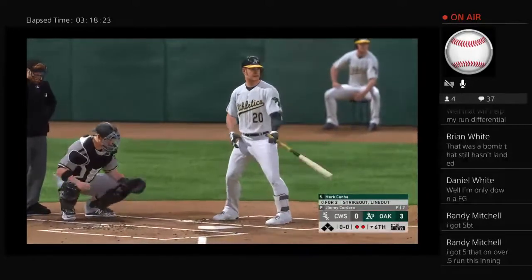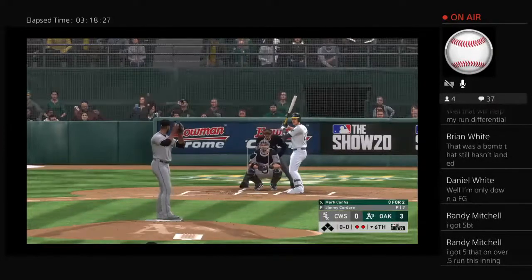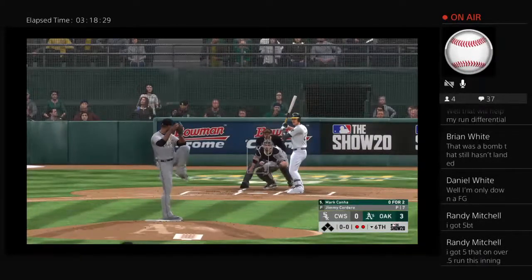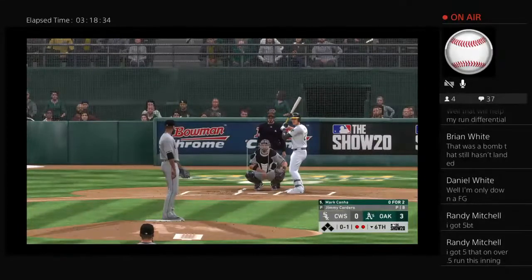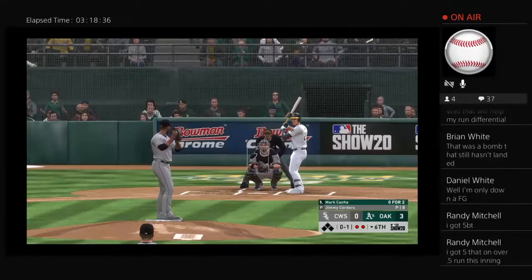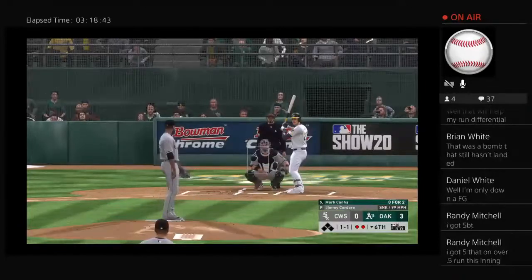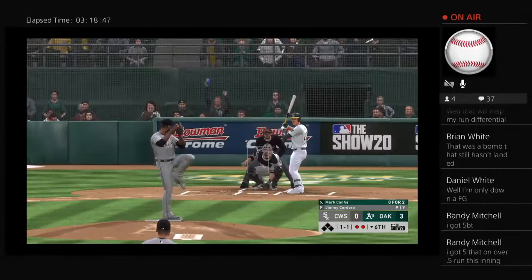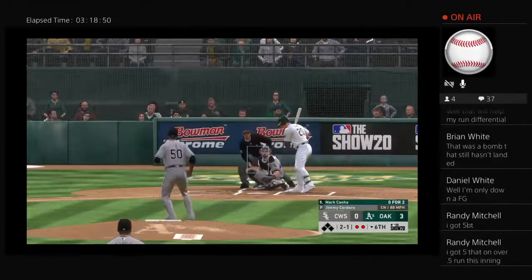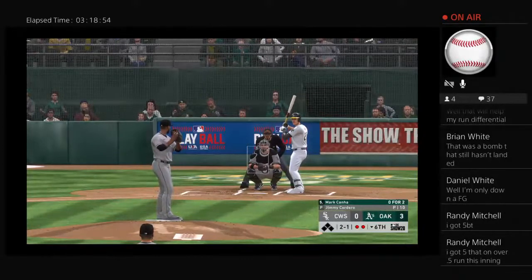Stepping up now, Mark Canha. He went down on strikes last time up. Ready to deliver. Here's the first pitch. Cordero primarily attacks hitters with his sinker, but not your typical sinker. He throws it much harder than most. He's a hard guy to get elevation on. In a day and age where a lot of hitters are looking to lift and separate and get the ball in the air, he has some good sink, not great sink, but he makes hitters hit the ball on the ground, and when he's on, you'll see a lot of ground balls.